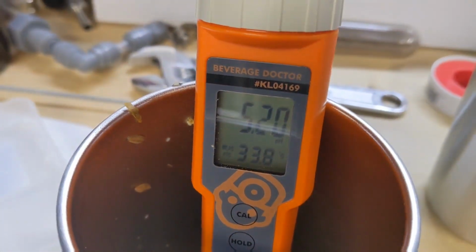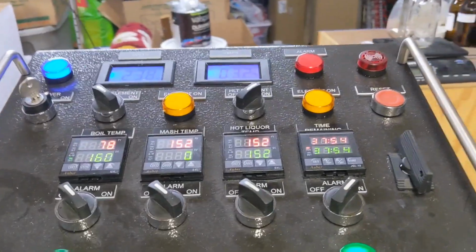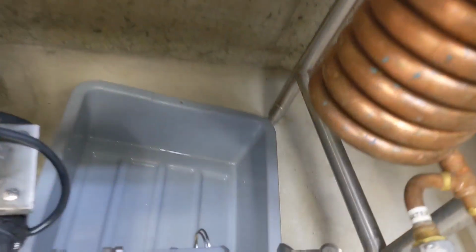Alright, got my pH up to 5.2. I'd like to have it a little bit higher, but I'm not going to mess with it, because it dropped to 5.19 as I walked off. But so we're holding temp. I'm just vacuum sealing some leftover grains. Yeah, we'll take a look though.